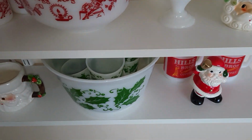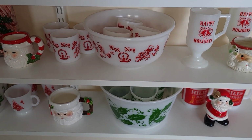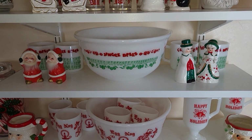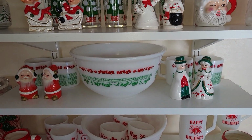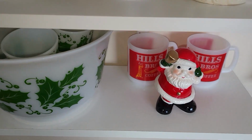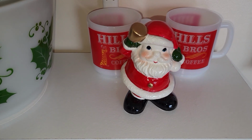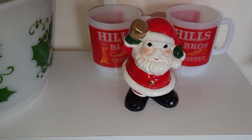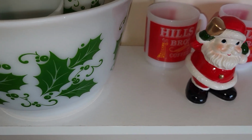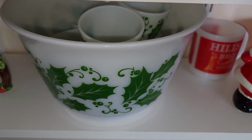I have collected for many, many years quite a few of these eggnog sets, and I did show them last year out here. So let's just look at some of them. I'll try to go slowly. All thrifted. Some of the punch bowls, of course, I did find in antique shops, so I did not thrift them.